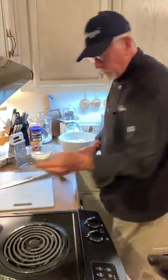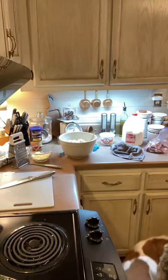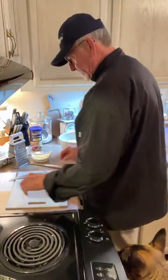Okay, so we got our biscuits in there. He loves that car. He also has a 93 Mustang. He's a Mustang man.